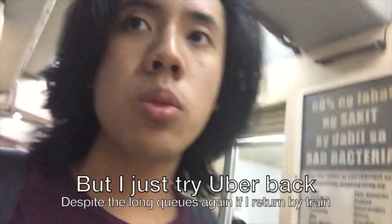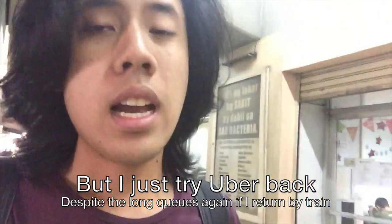I planned to go back to my staying place with the bus and the LRT MRT ride, but it turned out that I'm going to try Uber, because I missed the station for interchange, and it turned out that I got down here at Central Terminal Station. So this is an Uber try ride from Central towards BGC.